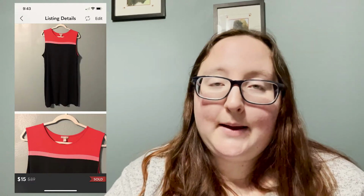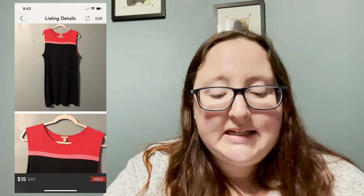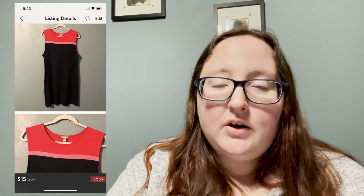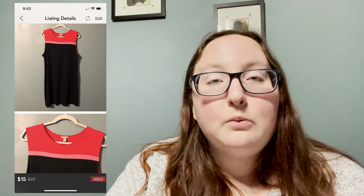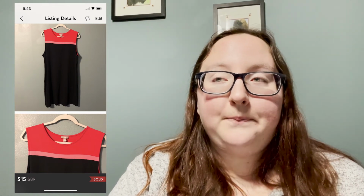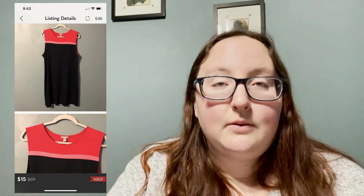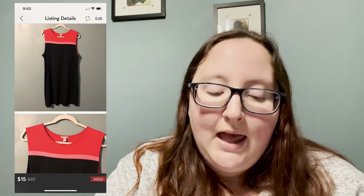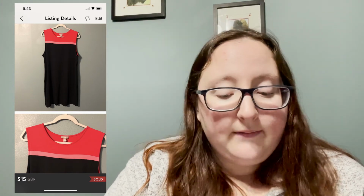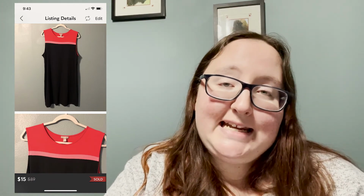Last thing on the 9th was this J. Jill red, pink, black midi dress. It was really cute. It was new with tag and it sold for $15. I did pay $5 for it, but I was shopping at that time at an animal thrift store where it's a rescue, and any profit that they make from the donated goods that they sell in the thrift store goes to help their rescue. So I did pay $5 for it. So after my fees and cost of goods, I made $7 and it took 108 days to sell.